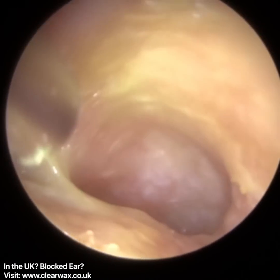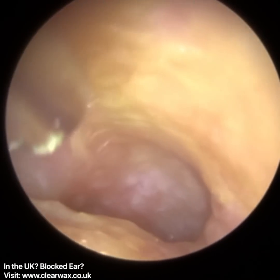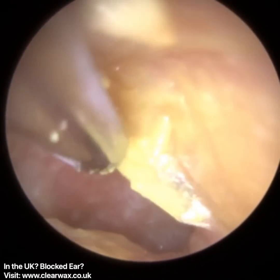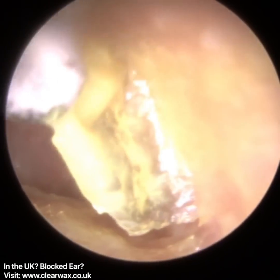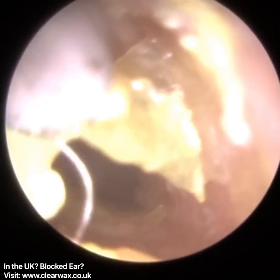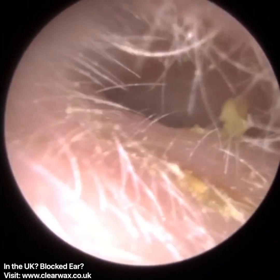You would have seen a video yesterday entitled Diarrhea Earwax Removal, and that was of a case that was referred to me by another local audiologist. The patient had really narrow mid-canal, so the entrance and the medial part of the ear canal wasn't too bad, but the middle section of the ear is really narrow, and the audiologist wasn't able to gain access in the ear as a result.